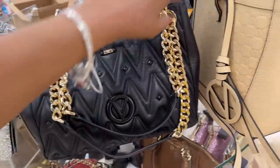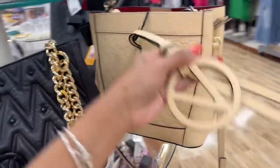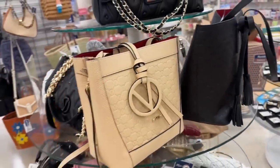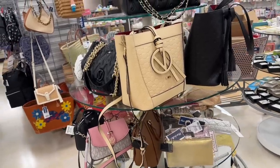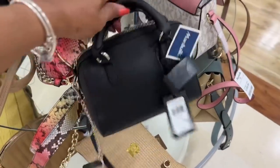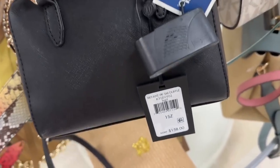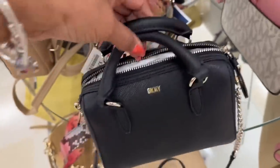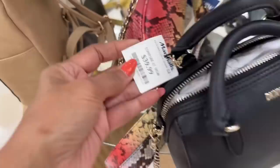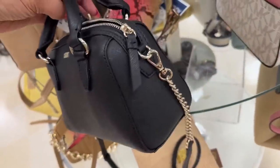Whoa, I'm loving these today. Oh, look at the cream one. I didn't show you the back. So you just throw this over and look. So this is a cute little mini DKNY. Retail $158. This is little and cute. I like it. $40. They have a top handle and a shoulder strap.